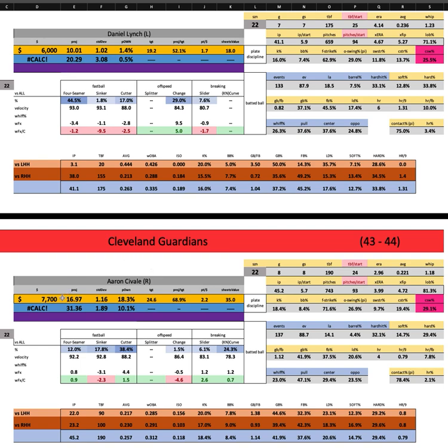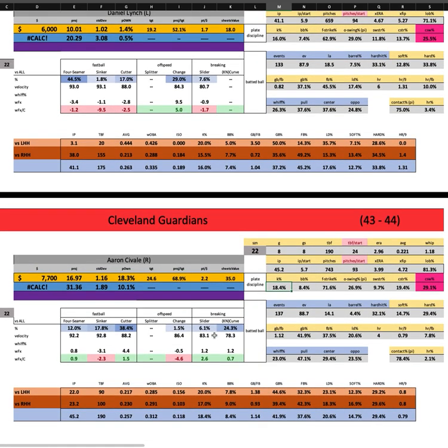Aaron Civale on the mound, like I kind of briefly alluded to, he's a decent cash play here tonight. I usually have upside concerns with Civale. This is a very good matchup, of course, but he's only got the 18.5% K rate. He does sequence very well, has six pitches that he goes to work with. Doesn't give up a lot of production. He's got a 3.0 ERA here, however, with a 4.75 xFIP.